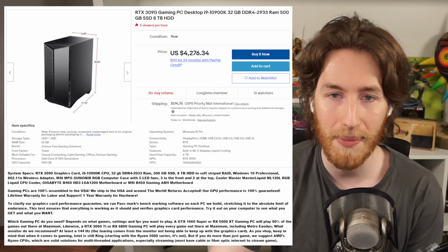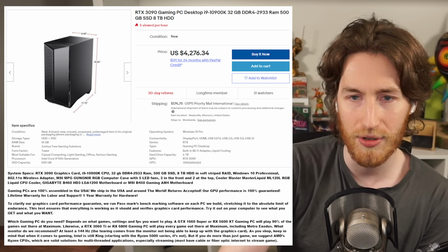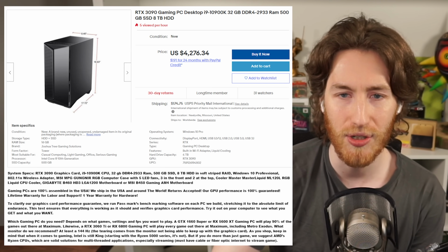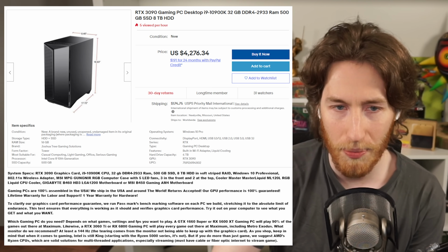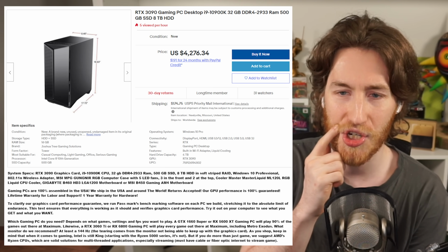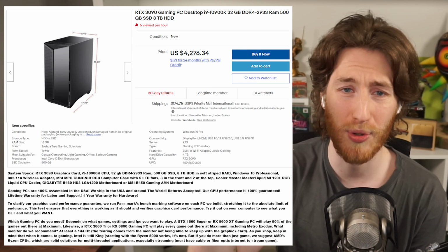Small eBay seller was a little bit more reasonable at $4,200 for a similar system, but then they're giving you the RAM at $29.33. They're not telling you what motherboard they're running, which is very questionable. And then again, they've got a 10900K in the system, which again, at $4,200 is just, it's unbelievable.